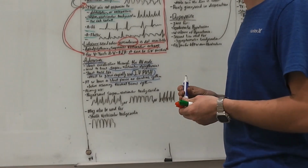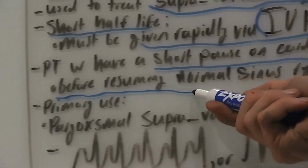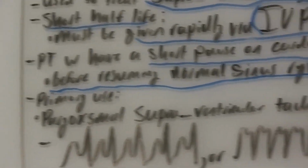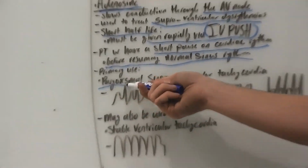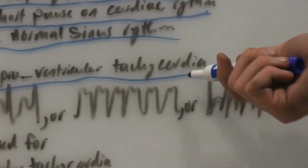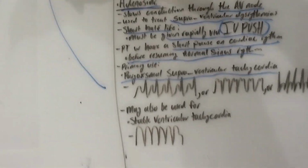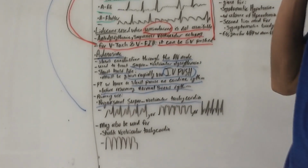Which of the following should the nurse do? She should wait for the rhythm to resume because that is what it's supposed to do. So don't call the HCP even though he's probably already there. And it's used for paroxysmal supraventricular tachycardia, which is basically the same thing as ventricular tachycardia, but it's not ventricular. And it can look a little bit different.